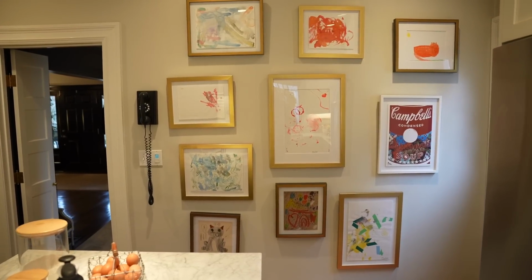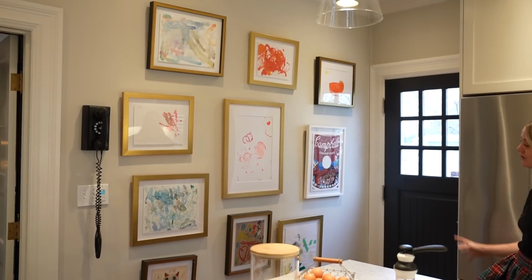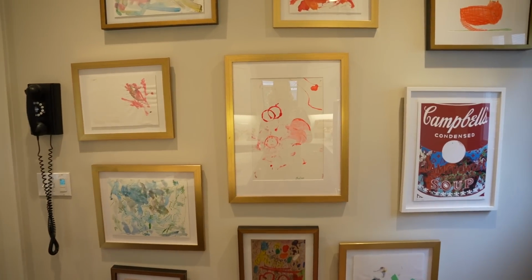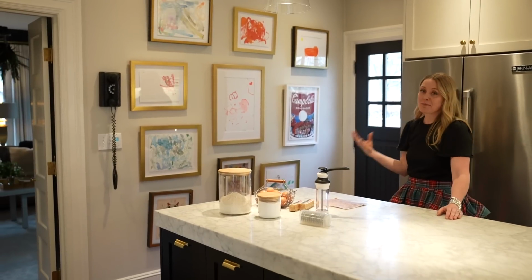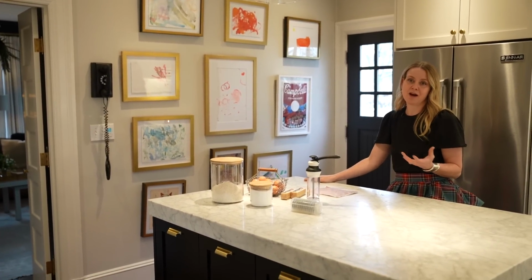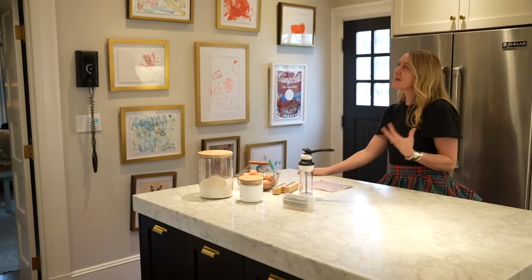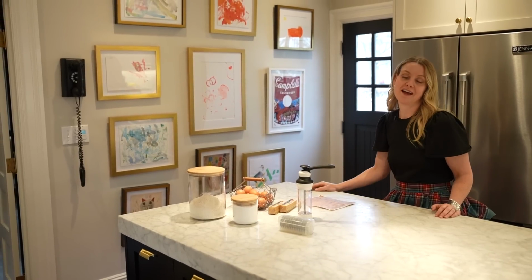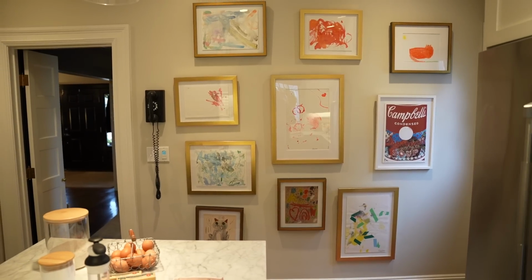And this has been really fun over the years, this gallery wall, just taking some of the kids' art and having fun with it in the kitchen. They get to see themselves up on a wall. I think being an artist myself, I love being able to highlight what they've done and celebrate what they've done and show them that the things they do are wonderful.